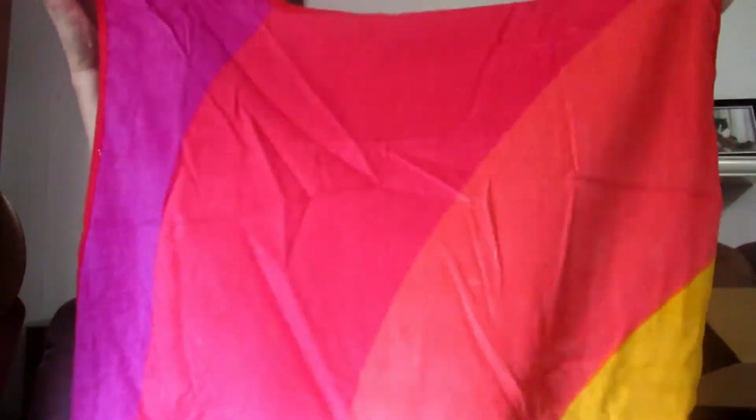Ooh, what is this? A cat-shaped towel. This is adorable. Let's see. A cat-shaped towel. Do I have it on the right way? Oh, yeah. So I guess this is the ears. A cat-shaped towel. Really cute. I can always use more towels. Always, always use towels. Definitely.